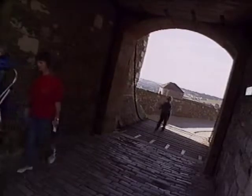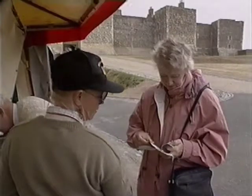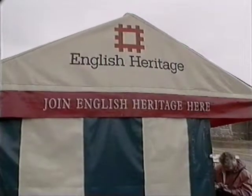We have a membership scheme. We're also looking for general support. It doesn't just mean literally trampling on the site, as you say. Selling memberships, a sort of season ticket system, is an important part of English Heritage's marketing plan. It's a good way of getting committed visitors.